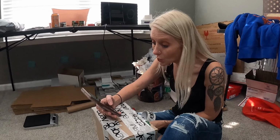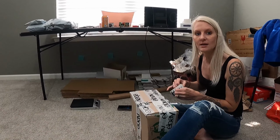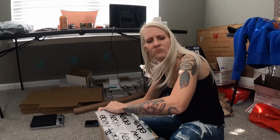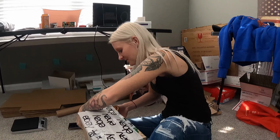I'll put on the screen how much we sold. Total was $420, and we bought them for $15 a piece. So, I think that's like the highest amount that we've made on an item. Yeah, that was so far. That was pretty cool.